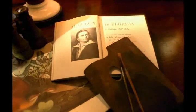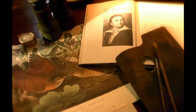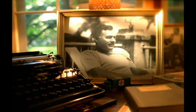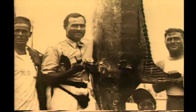Many legendary people have enjoyed life in Key West, like playwright Tennessee Williams or John Audubon, who came here for the sport of hunting and became one of the world's greatest conservationists. But without question, Ernest Hemingway is Key West's most famous resident. Papa lived here, worked here, and most definitely played here.